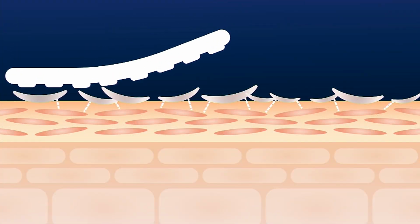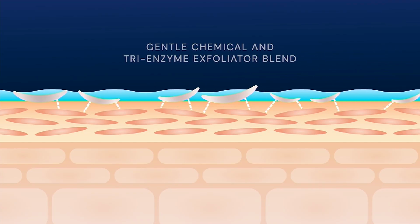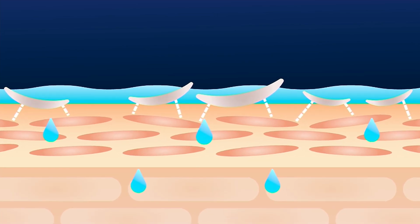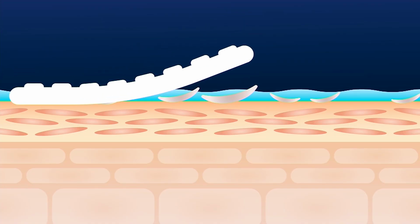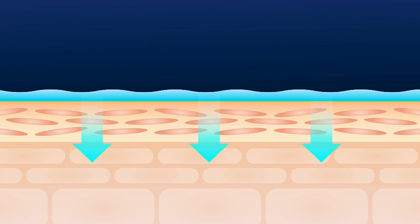Don't let it all out of there. That is what it's doing. Yeah, so you're going to lay down the serum, lay down the enzymes, the patented technology there, and then take the pad and the opposite side, you're going to buff back over the skin, focus on your problem concern areas, and lift off those dry, dead skin cells.